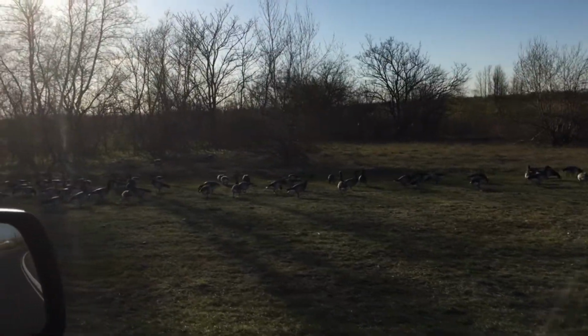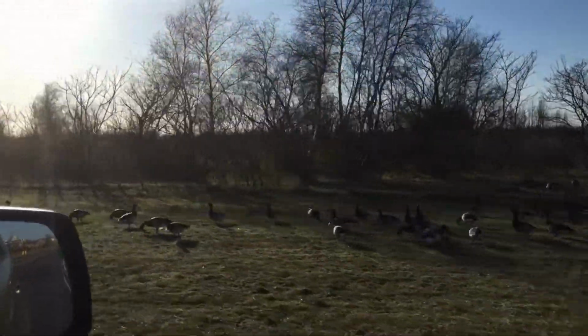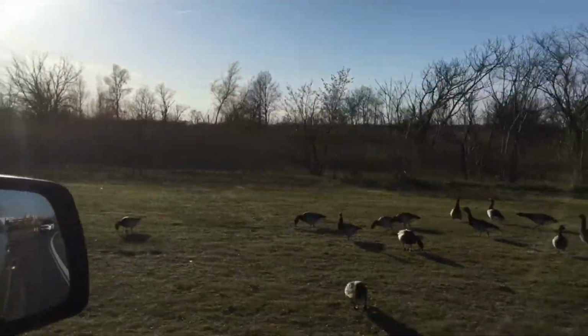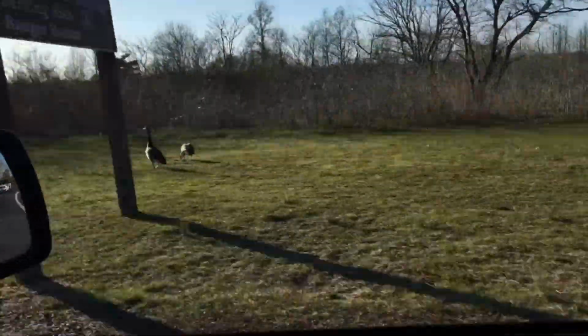What is going on? What are all of these? Does anyone know what kind of birds these are? Oh, someone's behind me. Look at all these birds. They just keep going. And then there's some geese. It's pretty insane.